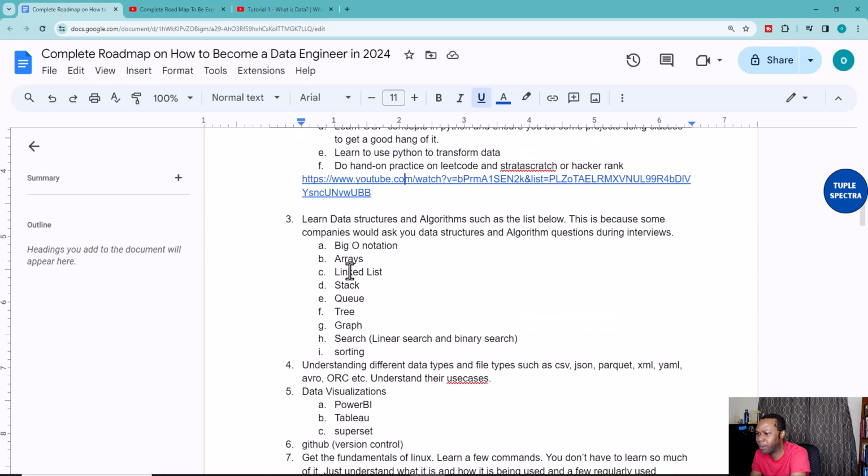Then you can begin to learn data structures and algorithms, such as this list below. You want to start learning Big O notation. You want to make sure that you can solve questions on arrays, linked lists, stacks, queues, and the rest. This is because when you start applying for jobs, there are some companies that would ask you data structures and algorithm questions during interviews, and usually those questions are brought out from LeetCode, StrataScratch, or HackerRank. So you want to get used to how to solve this type of questions. Again, it's not all companies though that do that.